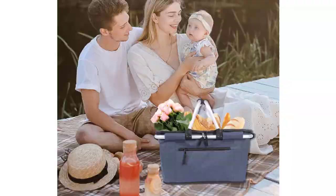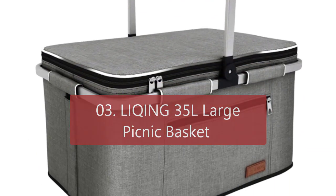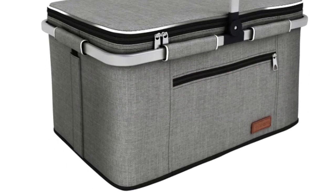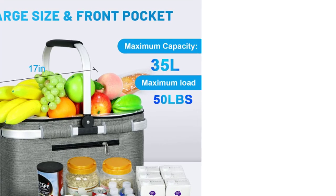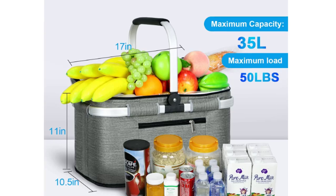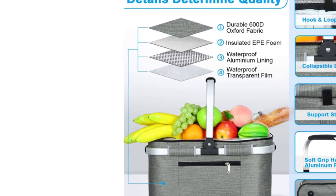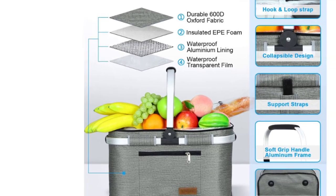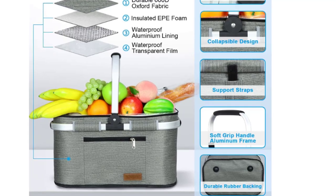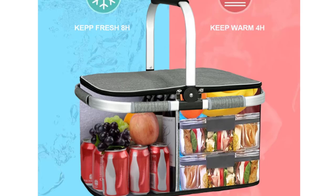List number three: Leaking 35-liter large picnic basket, leak-proof and foldable. Another entry from Leaking. This 35-liter picnic basket shares many features with its sibling, but with a more streamlined design. The leak-proof, insulated interior keeps drinks cold and meals warm, while the dual internal pockets offer organized storage. This model skips the extra internal support, but still maintains its shape decently when half-filled.